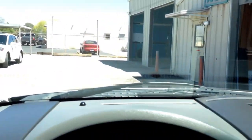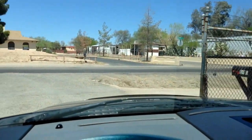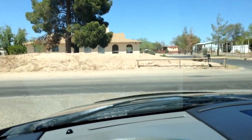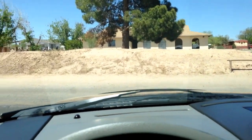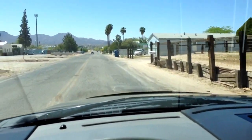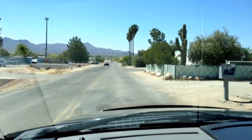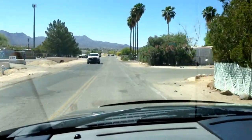Alright, this thing's on a salvage title. Obviously, if you want to drive it anywhere, you've got to have plates and insurance. You cannot get plates and insurance on a salvage title. You have to get the salvage title vehicle inspected, and then you can get a restored salvage title. So if you're going to drive it home from Tucson, you must have the title restored in order to get plates and insurance.